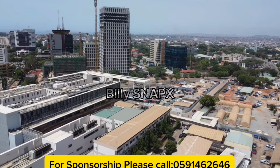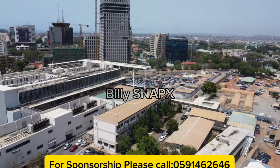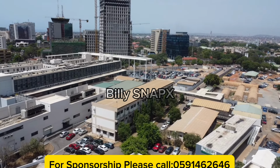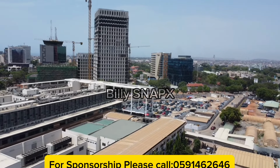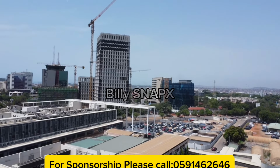Why the Bank of Ghana headquarters to be built again, and are they going to have the old one demolished or not? Our information reaching us is that yes, the old one is still going to be maintained, working on it, but this is going to serve as a second building which they are also going to be in to just continue.